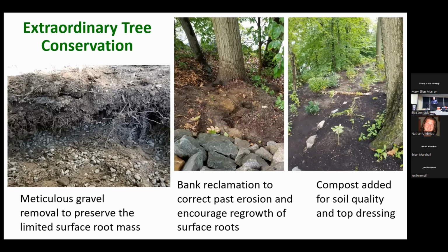So what did we do to save the trees? On the left, remember the three trunk red oak that I talked about? That picture on the left is some of the roots from that tree. And we ended up taking gravel and rocks out from above it and below it by hand, because there were not a lot of roots on this great big old oak tree. And so we really, in the end, helped the health of this tree.